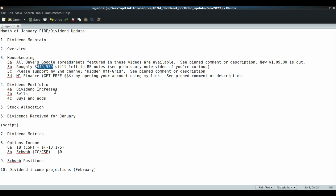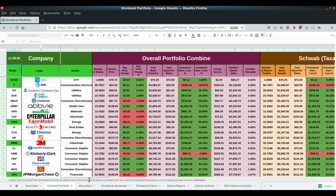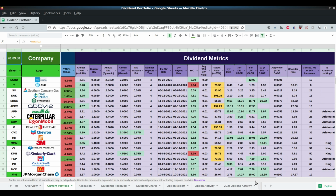Okay, now that we got all of the housekeeping out of the way, let's go ahead and take a look at the dividend increases for the month of January. Go into the portfolio here. I think there's a couple I looked at earlier. Scroll over to the right. Okay, scrolling up. So we have a dividend increase on Chevron there.